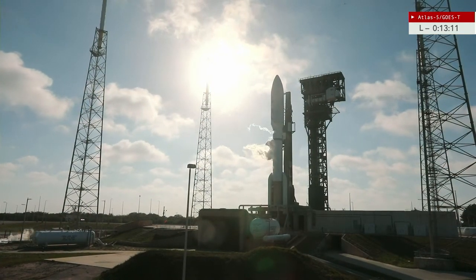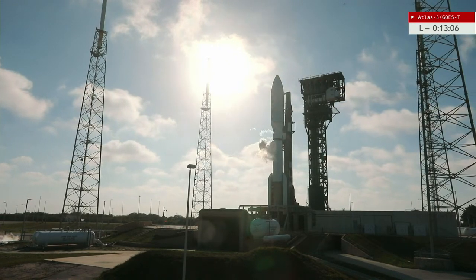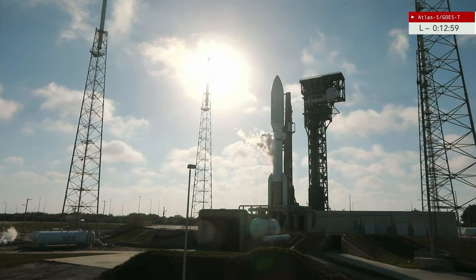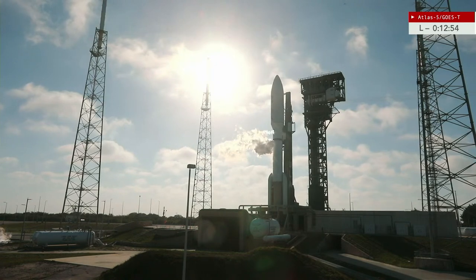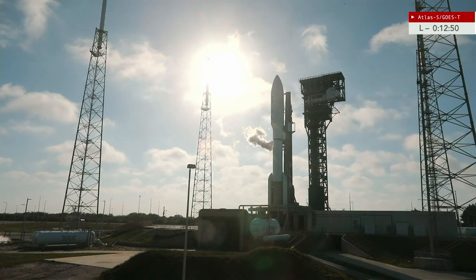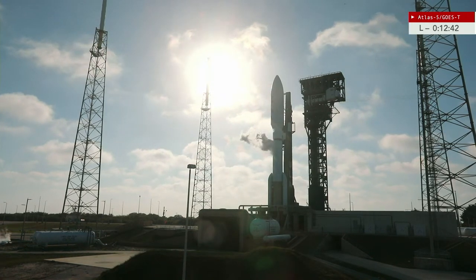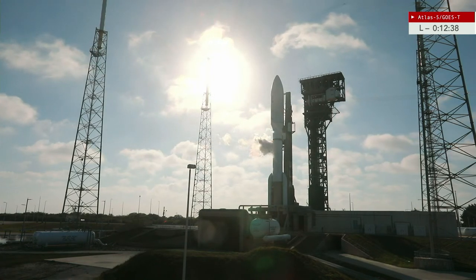In this view, you can see the wind speeds here are quite brisk this afternoon. However, they're within limits for liftoff of the Atlas V. You can see those gaseous oxygen vapors streaming away from the Atlas V. That's the vapors that have burned off from the liquid oxygen inside the rocket. Also, some scattered low-level clouds streaming overhead at this time. Those clouds and those winds are currently within limits, not a constraint for launch. Everything looking good at this time.